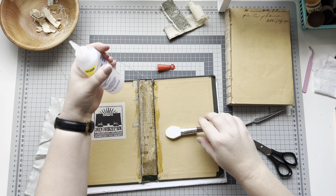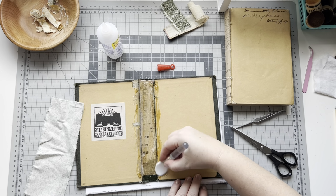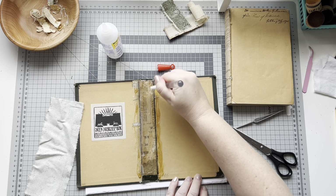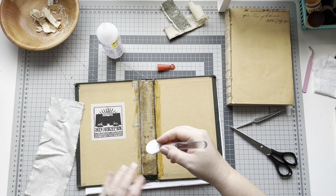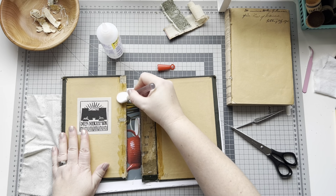But I love using this. It saved me so much because before I got this I had to throw away quite a few brushes that I couldn't save because it was all stiff from glue.